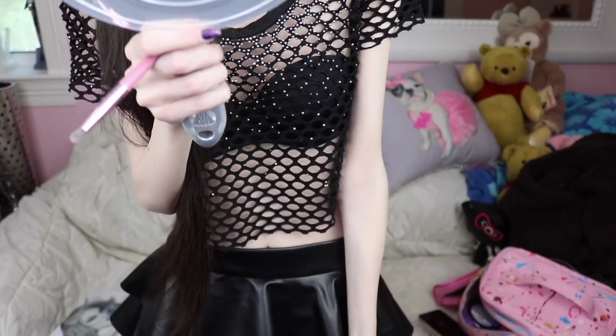I'm super, super happy with these shadows. I think that they are super pretty. I think they apply really nicely. I think this is such a cool gothic style palette.